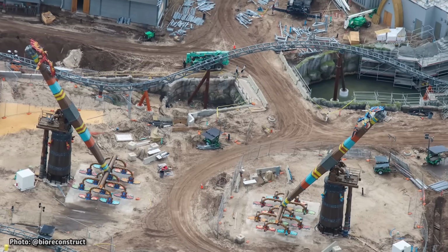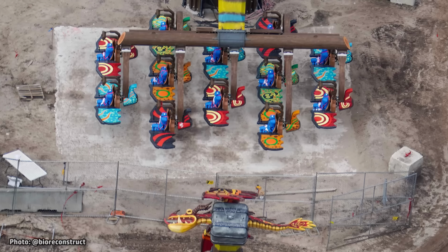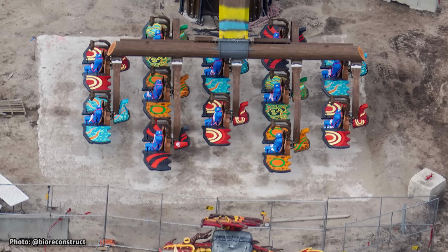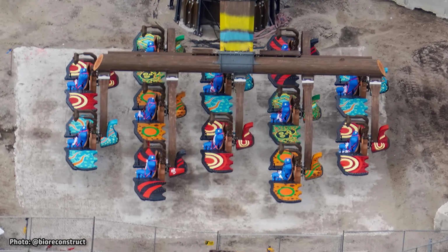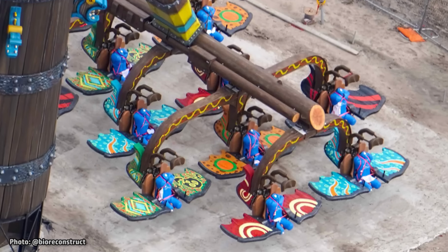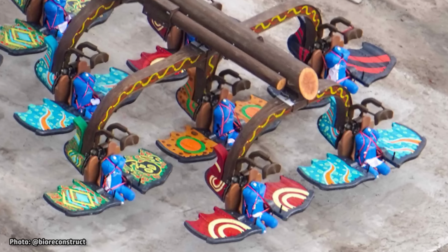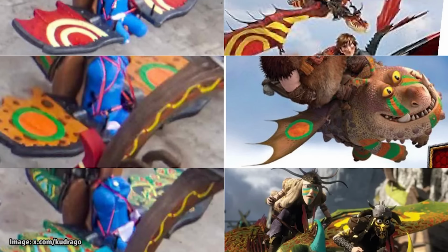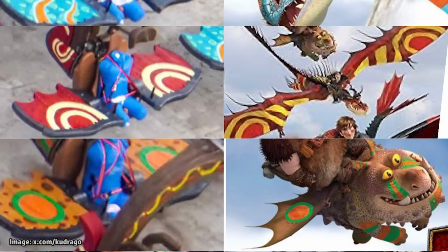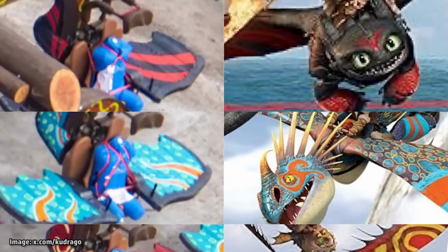Dark Universe isn't the only place that we can see ride testing with dummies. All of the seats for both of the Skyfly rides within the How to Train Your Dragon Land appear to be filled with water dummies. Simulating the weight of people, this will help them test and adjust the counterbalance for this dragon racing themed spinning ride. The colors for each of the ride seats correspond with the Dragon Racers team colors from the films.